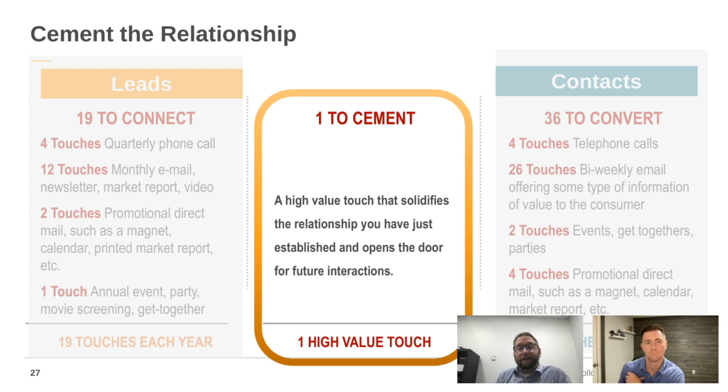So the cement touch is a high value touch that offers a strong first impression and sets the tone for your relationship together. Whatever you choose here should serve more than one purpose. This touch should tell them about the service you provide, help set up a conversation for later, serve as a reminder of the interaction, and tell them how to refer business to you.